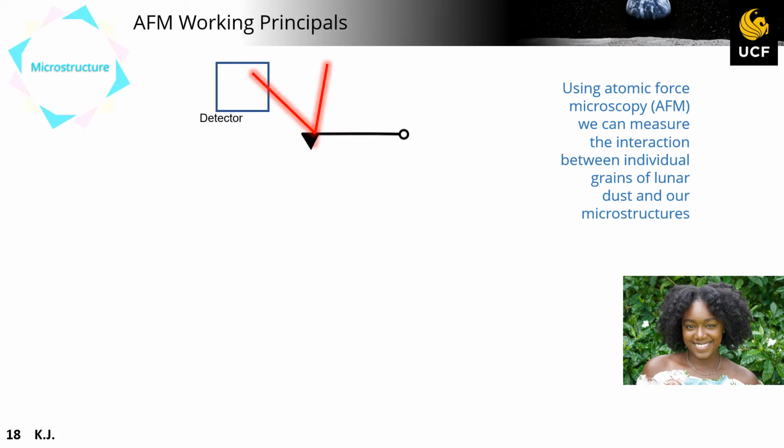In this part of the project, we are measuring the interaction between individual grains of lunar dust and our microstructures using an atomic force microscope, also known as an AFM. Atomic force microscopes are a series of scanning probe microscopes that were invented in the 1980s and are used to characterize mechanical properties like adhesion, friction, dissipation of energy, and also electrical properties like electrostatic forces and magnetic properties. AFMs can perform in high vacuum to fluids, and you can use them to probe and pull on substrates.